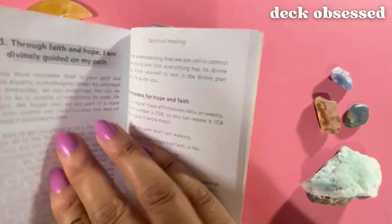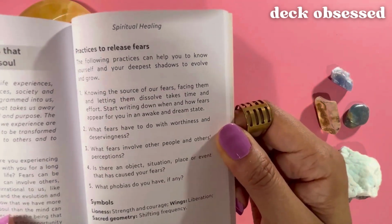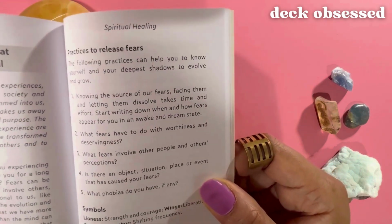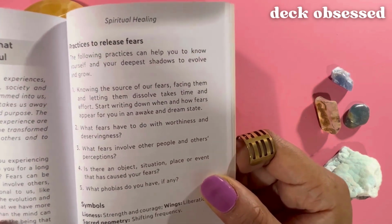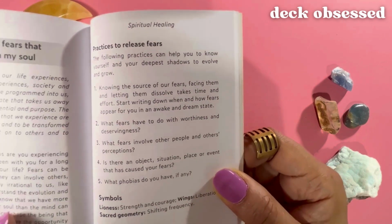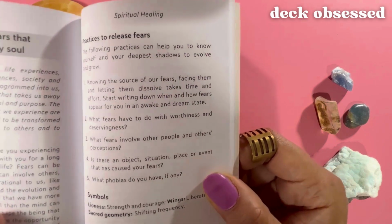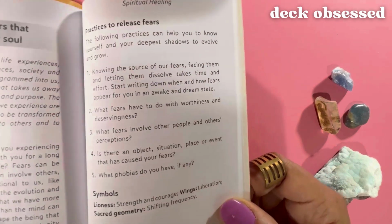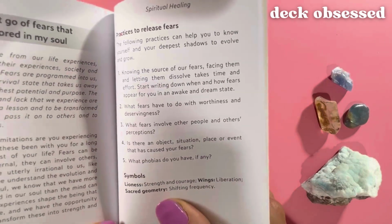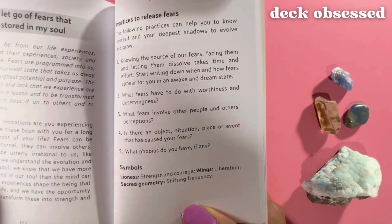So the next page has a list of practices to release fears. The following practices can help you to know yourself and your deepest shadows to evolve and grow. Number 1, knowing the source of our fears, facing them, and letting them dissolve takes time and effort. Start writing down when and how fears appear for you in an awake and dream state. 2, what fears have to do with worthiness and deservingness. 3, what fears involve other people and others' perceptions. 4, where is there an object, situation, or place or event that has caused your fears? 5, what phobias do you have, if any?